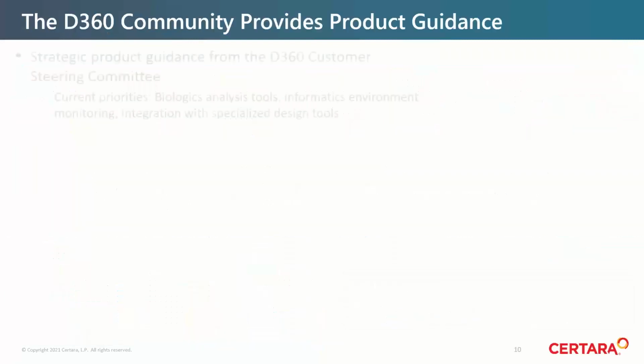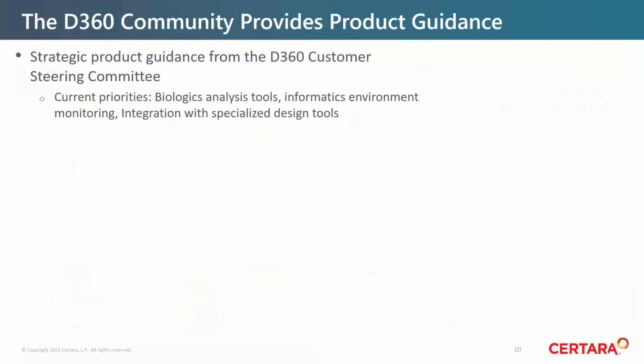So this is where we're aiming. But I think it's very important that we've been successful in this because of the way that we develop the product. And we develop the product in very close collaboration with our customers and users. At a strategic level, we have a customer steering committee, and that customer steering committee gives us strategic guidance on the elements that are most important to them. And the steering committee is made up of 10 representatives of our customer base and rotates on a regular basis. But that group meets twice a year.